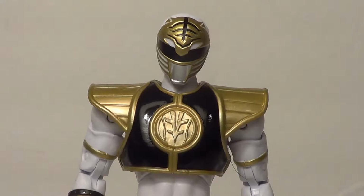Today we have one I've been wanting to bring to you guys for a long time. It is the Bandai America Power Rangers Legacy Mighty Morphin White Ranger. Yes, Tommy at his finest. I feel like Tommy was at his best as the White Ranger.